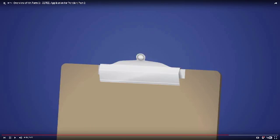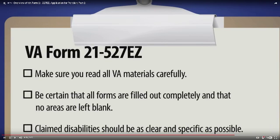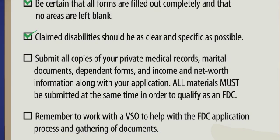To review, here are a few helpful hints and reminders to keep in mind when you file VA Form 21-527EZ for pension benefits. Make sure you read all VA materials carefully. Be certain that all forms are filled out completely and that no areas are left blank. Claimed disabilities should be as clear and specific as possible. Submit all copies of your private medical records, marital documents, dependent forms, and income and net worth information along with your application. All materials must be submitted at the same time in order to qualify as an FDC.